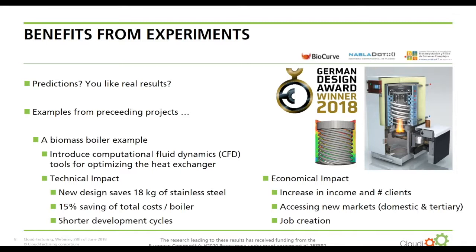So for instance, they have won the German Design Award this year, which will increase their income later on and also contribute to their job creation. So I think this is a nice example how such an experiment can contribute to the competitiveness of a small and medium-sized enterprise such as BioCurve.